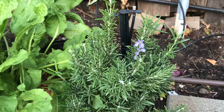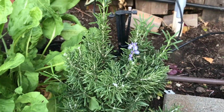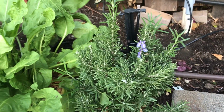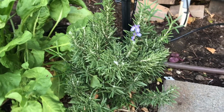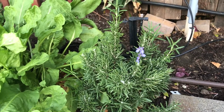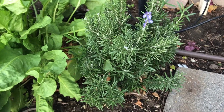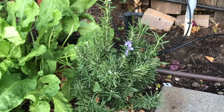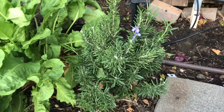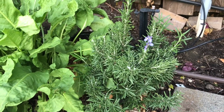But it needs full sun, and it gets really good full sun right here, so it's very happy. It needs full sun for the flowers to appear. And it's also a bee magnet, which I like. I like having pollinators in my garden. It comes from the mint family, and its ancient name is Rosmarinus, which is classical Latin. My classical Latin is not so good, but it means sea dew, S-E-A, dew, D-E-W, because it loves being by the ocean. It thrives by the sea.